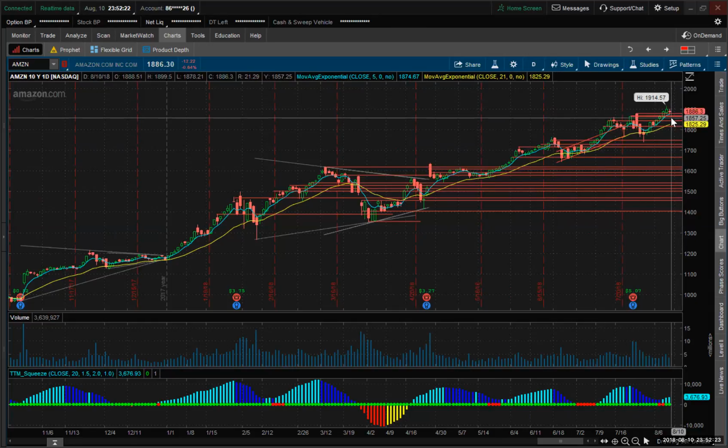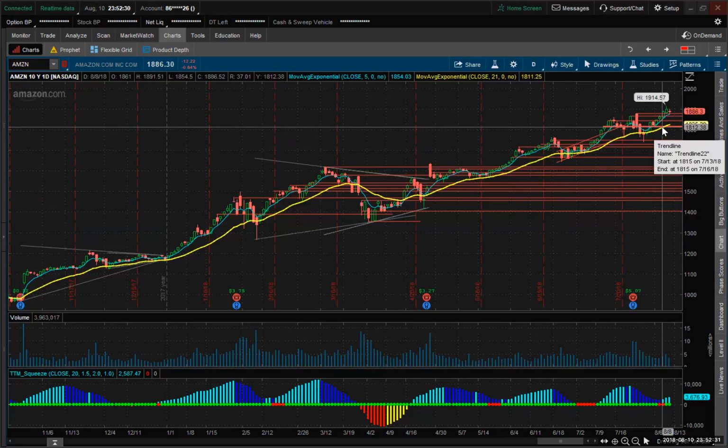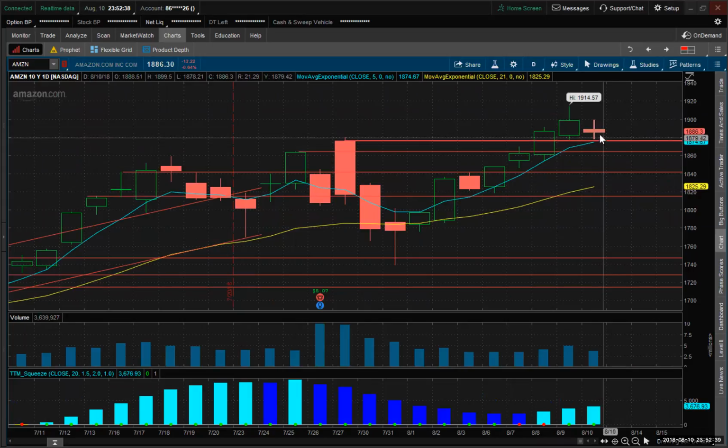And there'd be a phenomenal pullback. If it were to pull back that much, it's only about a 5% pullback, maybe a little bit more, but that's totally acceptable for it to do that. And I really like today's candle being this indecision candle with a gap down.